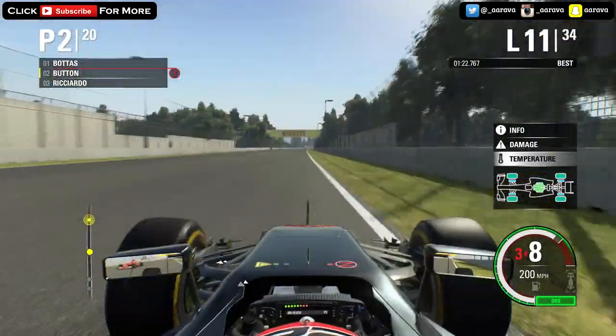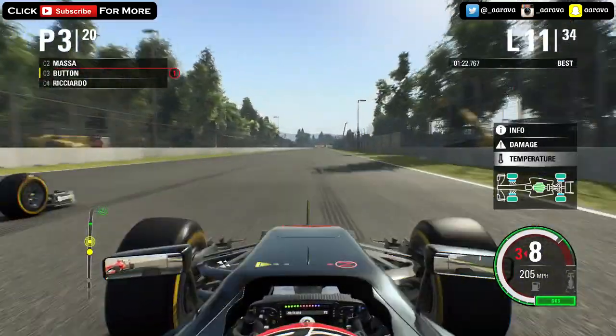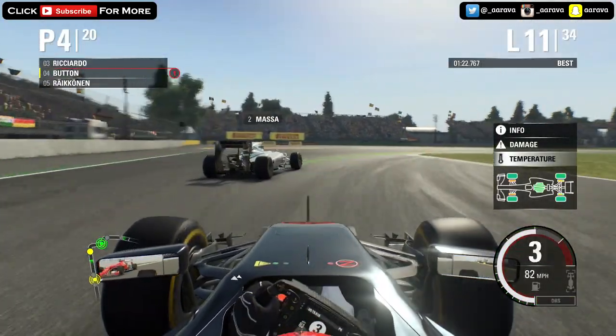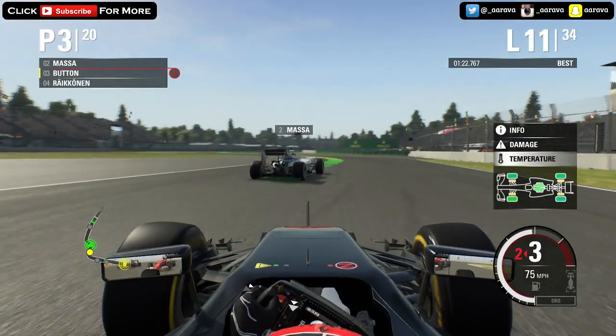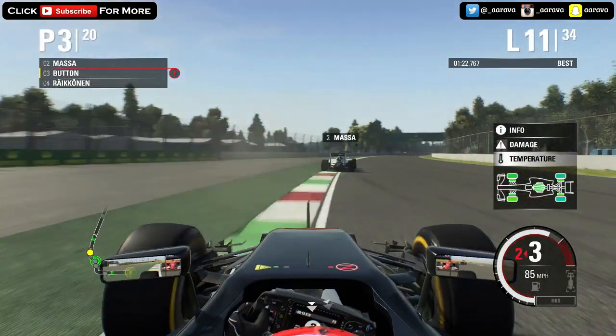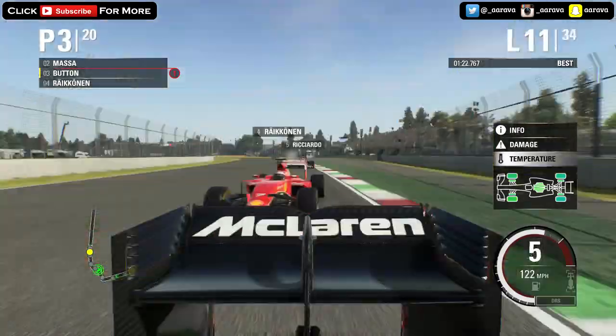It's almost like we're fighting for a championship, because me and Dan just keep on fighting together. But then Massa comes down the inside of both of us. Ricciardo's still on the left, and Vettel as well, but Massa comes through. I'm sorry, that's Raikkonen, not Vettel. Massa goes through in second place. Raikkonen's right behind us now, so he might get us on the straight.